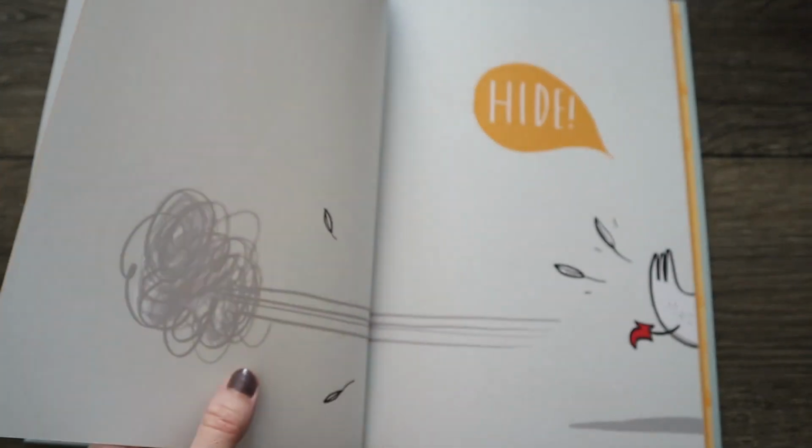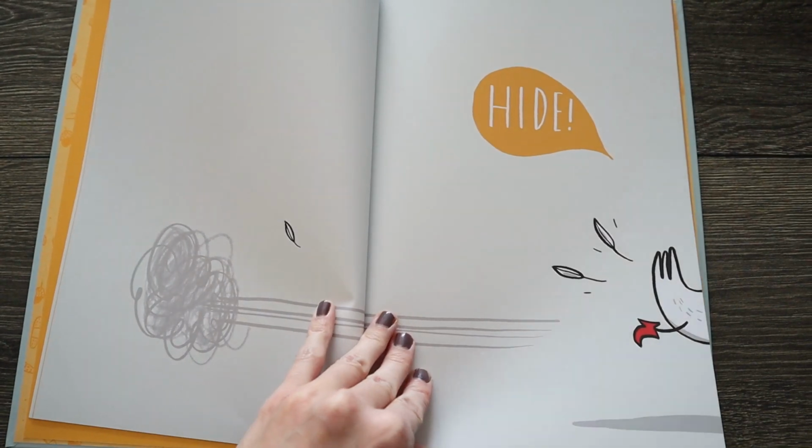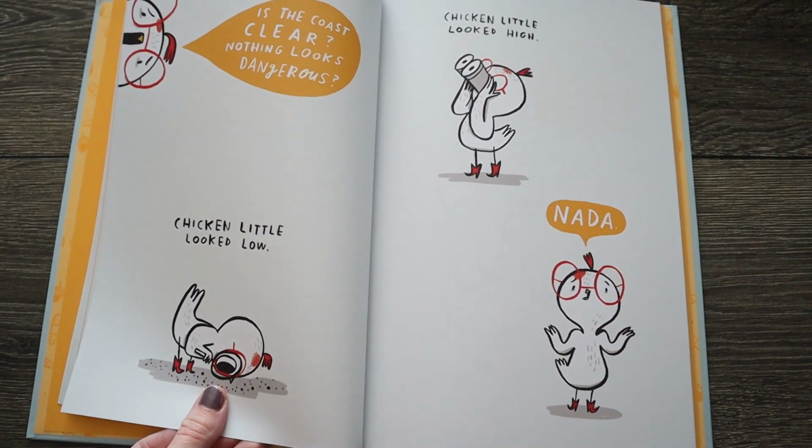This one was really funny, and my daughter's like you have to include this one. And this is Chicken Little, The Real and Totally True Tale. And I love the illustrations in here. I love these simple drawings, but the book is really hilarious, and we really enjoyed this one.